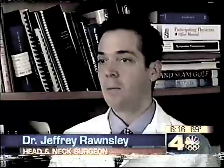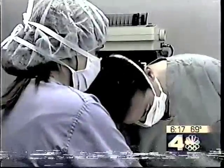When Greathouse and Van Viber visited head and neck surgeon Jeffrey Rawnsley, the doctor suggested an entirely different approach called scalp dilation. We've treated hundreds of patients. The results are pretty remarkable. Here's how it's done. Rawnsley marks the area to be treated, then numbs the scalp. With the patient completely awake, he goes to work.